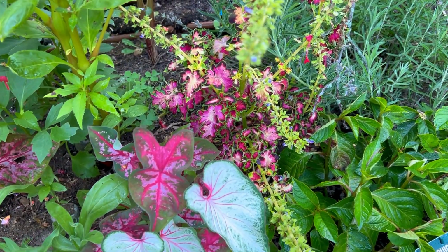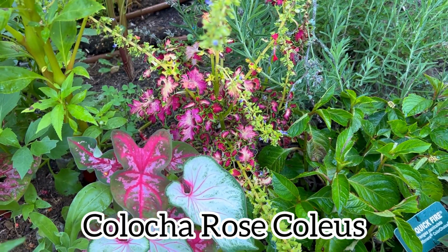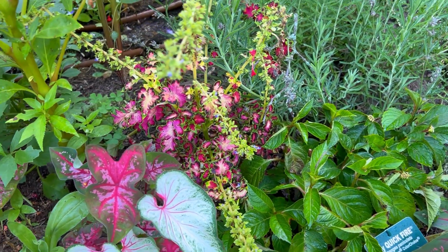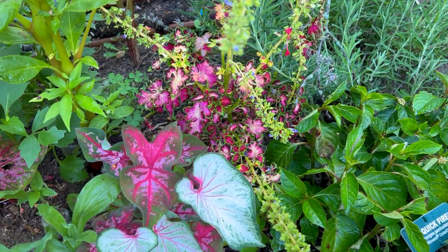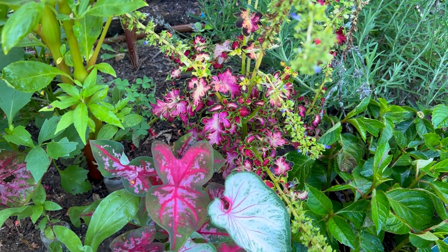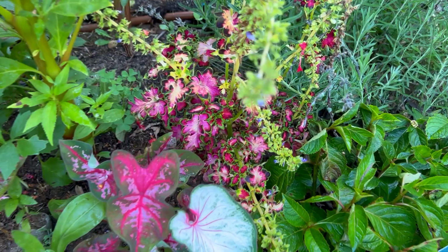Here's one of the coleuses we started from seed. It needs to be pruned. Typically I don't let them bloom, but because I've been doing other stuff, I kind of haven't got around to pinching them. I will pinch them soon. This one is, I think, Colocha Sunset or Sunrise. Super beautiful foliage.